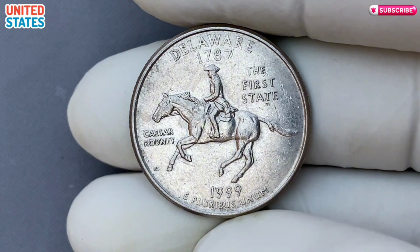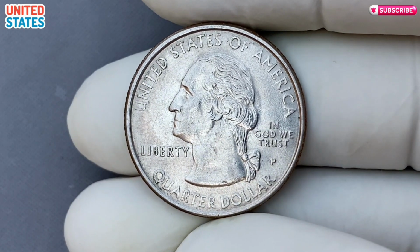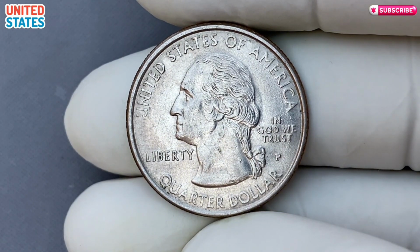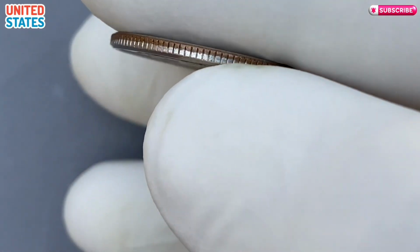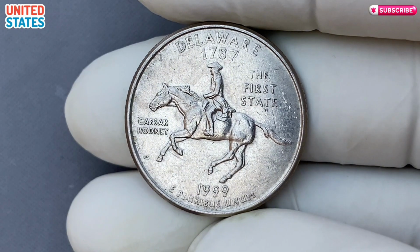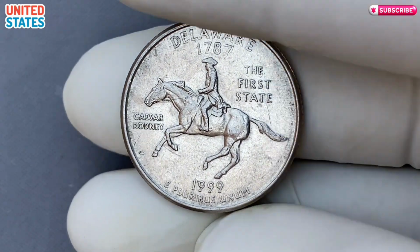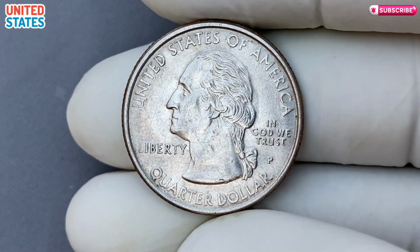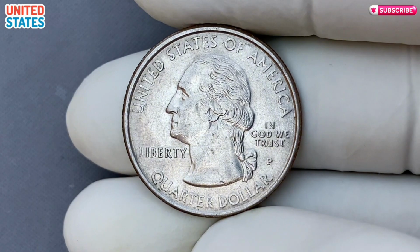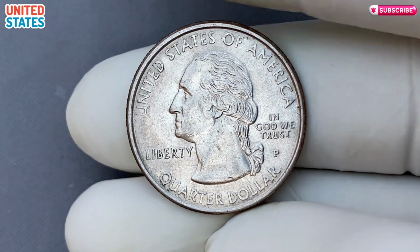Now, some of you might be thinking, why do minting errors make a coin so valuable? Well, it all comes down to rarity. Most coins are produced without error, so the few that do have flaws are incredibly rare and highly collectible. These errors make the coin unique and give collectors something to chase after. The more people who want a coin, the higher the price tends to go. In the case of the Delaware quarter, errors like the double die or misaligned strike turn an otherwise ordinary coin into a piece of numismatic history, making it something to treasure and seek out.